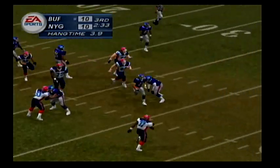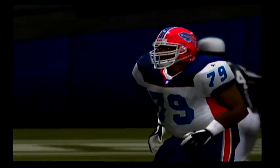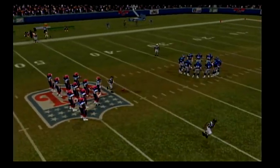He'll set up for the return. He had a nice return on that punt. And no matter how good a punt is, it doesn't mean anything if your team can't stop the return.